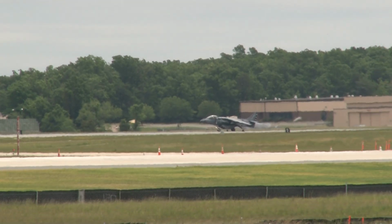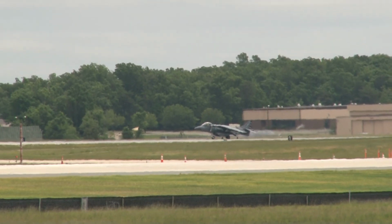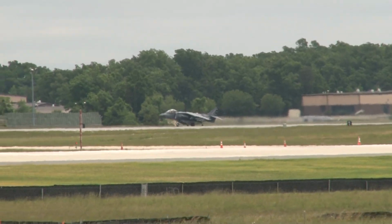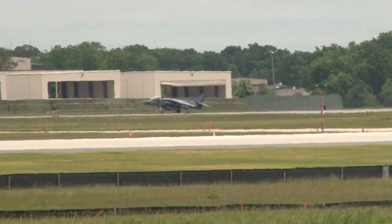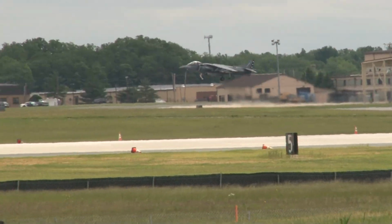Speed, and he'll get off in about 500 feet with this takeoff. Now, I think I hear him spooling up that Pegasus engine right now. Yeah, you sure do. When he spools it up like that, he's just checking to make sure the engine's good, and the next thing you know, he'll release the brakes and be on the go.